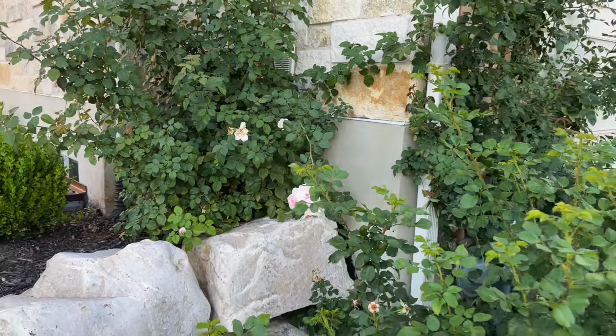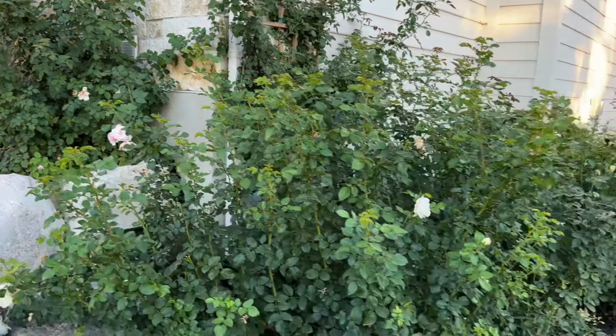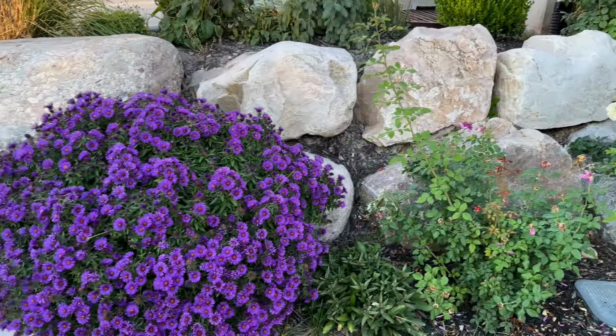I don't know if I'll get time to move it in the fall here, but I'll probably do it in the spring. We'll see. I'm running out of time, you guys. But this is my rose garden, and I want to add more. I'm loving them. And then this is the aster that I have.